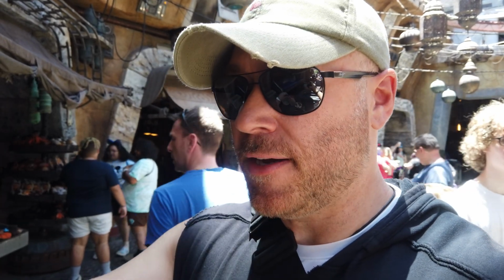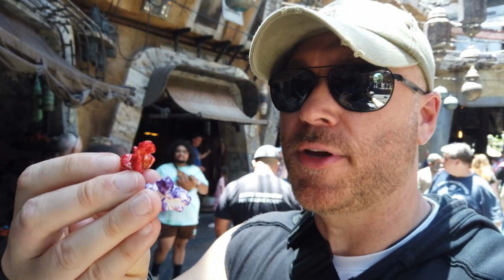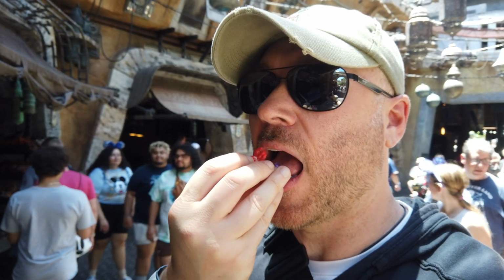Now, one that I'm interested about is the Outpost Mix popcorn, which is a blend of savory and sweet. So I'm gonna have like one of each. I'm guessing one is savory and one is sweet. Let's see what it tastes like.